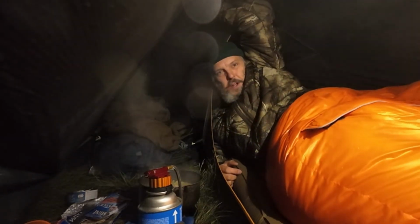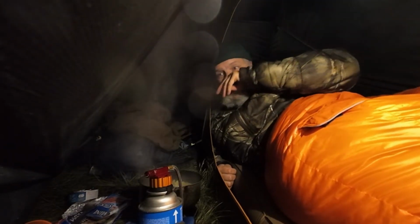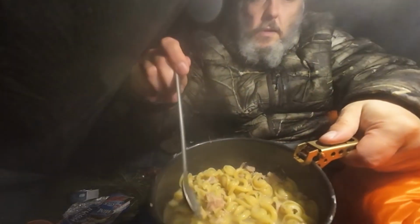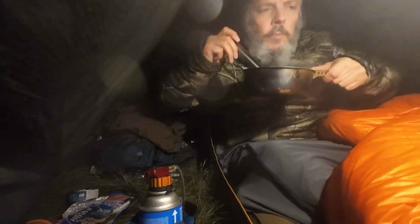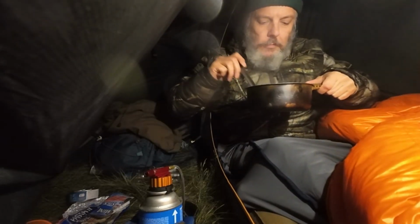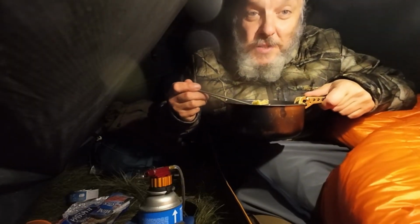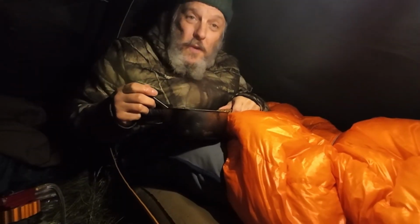Rain's back on. I had to close the vestibule. Not ideal. Open this little flap up here, might let some air out. Not happy with cooking in here, but you know what? I'm starving, so I have to. That'll do. Oh, that rain's really coming down. Look at this. That's actually really nice. You probably can't hear me. Well, if nothing else, the waterproofness will get tested tonight, that's for sure.